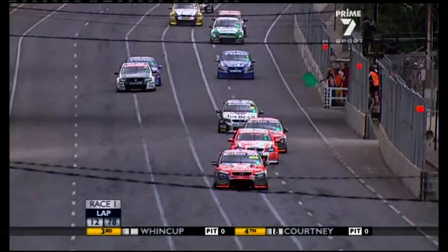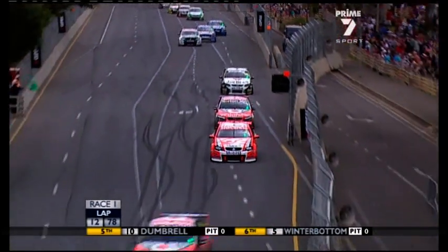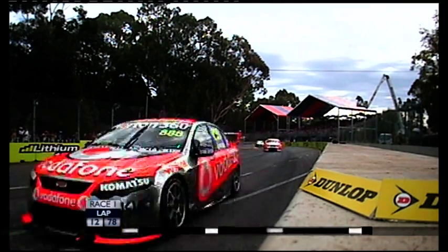Speaking of that, look what Jamie Whincup's doing to Garth Tander very early. Now, he made a move when all that other kerfuffle was going on out of turn 3. He put a move on James Courtney as well, and it was a solid move. He's got great pace in that car. That's no surprise.